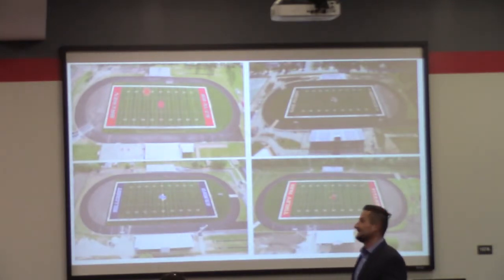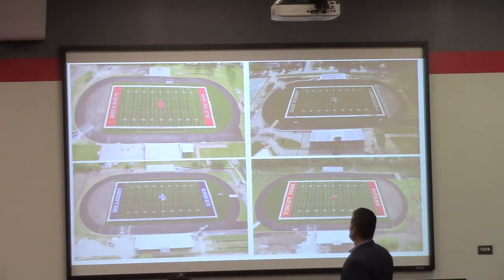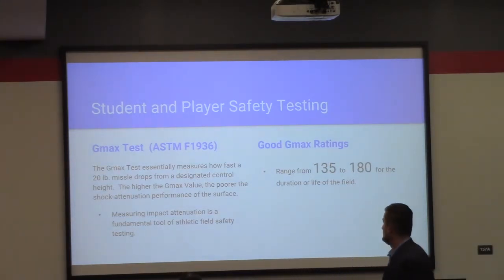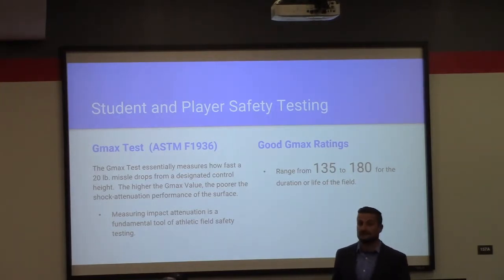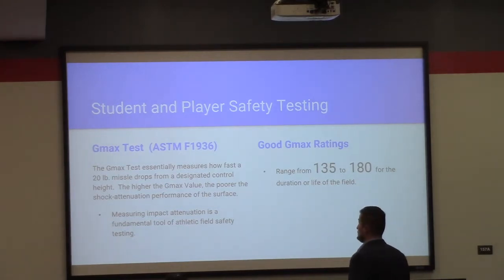It should be noted that these fields that have been implemented are substantial. And what I mean by state-of-the-art, I'll describe in a second. The playability of the field is important, how it performs and how it simulates natural turf, always important to a player. But in this case, student player safety is very important. Concussion evaluation and diagnosis of concussions are changing. Turf safety is important, and this district tested for the safety of the turf fields.